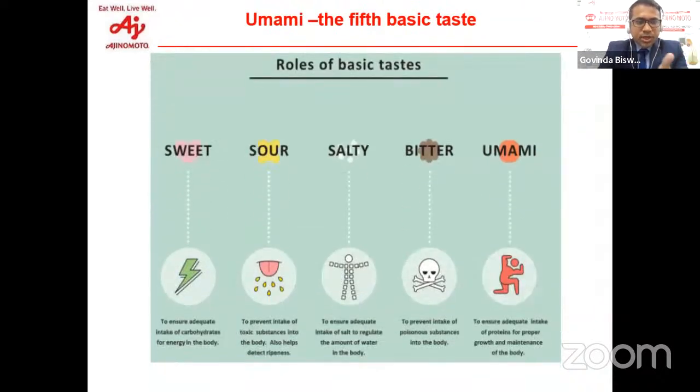As you see in this chart, each and every taste parameter has a unique function for our body. In the same way, umami is also very important. It ensures adequate intake of protein for the proper growth and maintenance of our body.